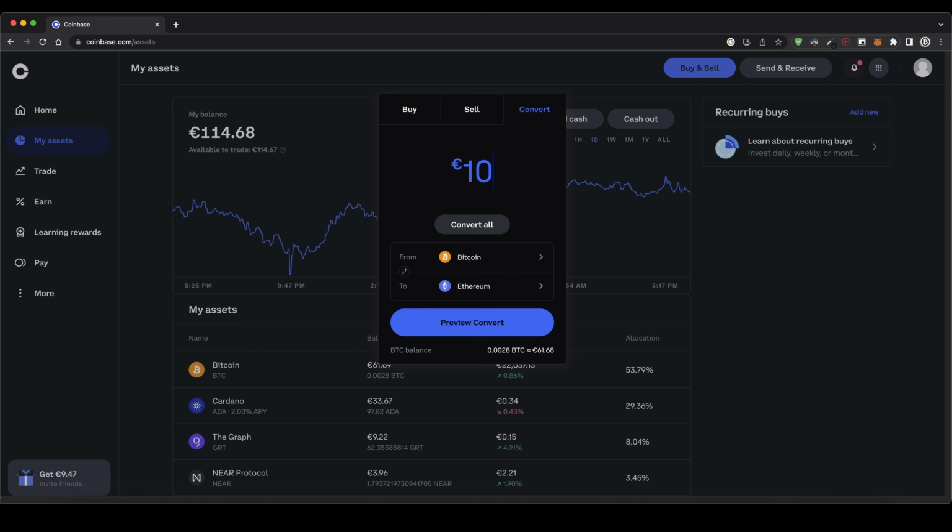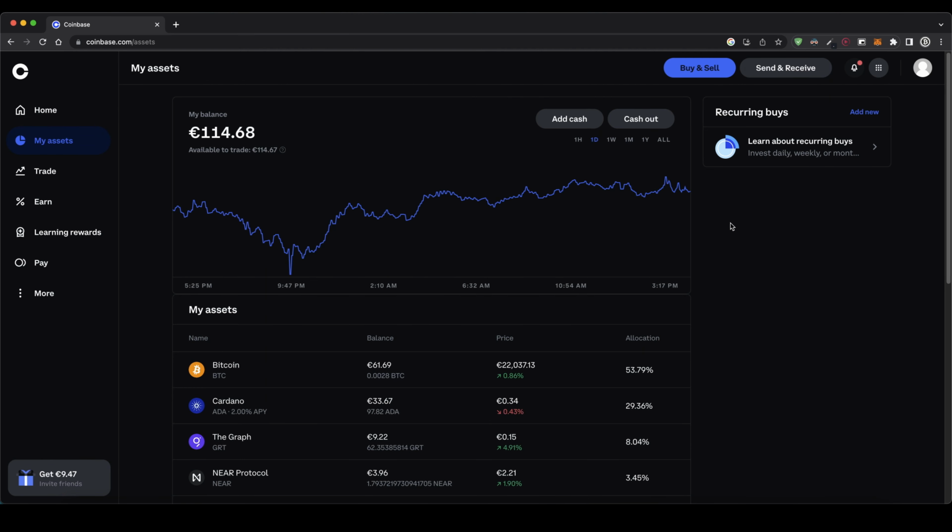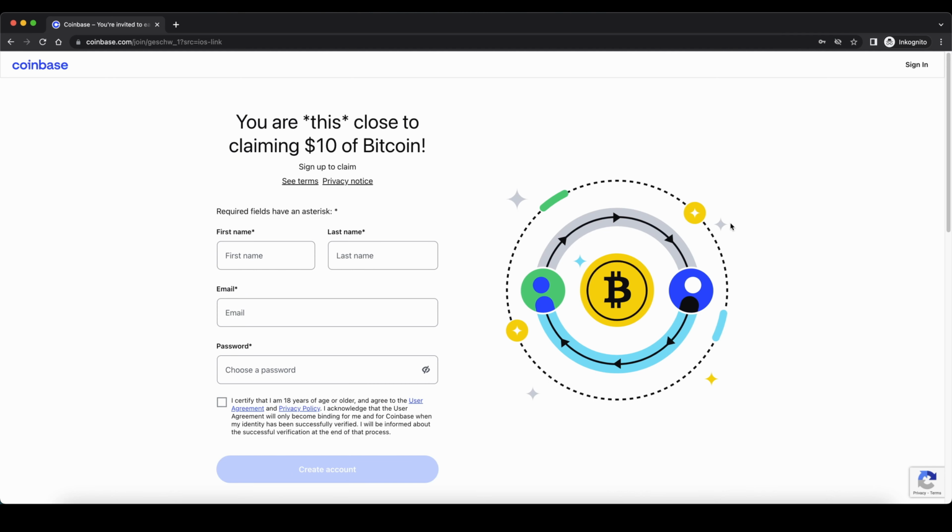You can type in the amount, for example, 100 euro, you can choose Bitcoin, and then just click on buy right here. And then once you've made the purchase, then you will get the $10 worth of Bitcoin completely for free. So that's already it. Just use the link down from the video description, sign up, make the purchase, and you will get the $10 worth of Bitcoin.